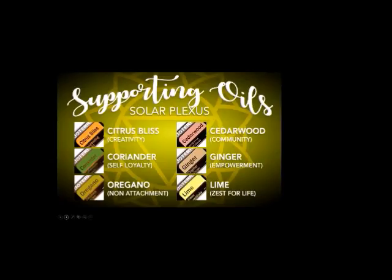So, solar plexus. Do you feel that this chakra is balanced or out of balance, and why? What physical or emotional sensations do you experience? Which of these oils can you see yourself using? Is there another oil not listed that you think might be helpful for you?